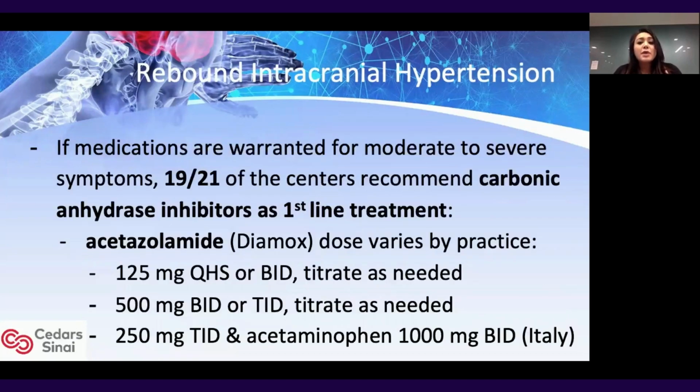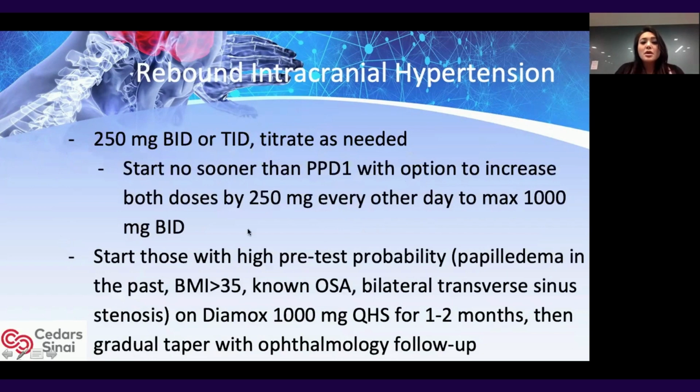So if RIH is moderate or severe, 19 out of the 21 centers recommend carbonic anhydrase inhibitors as first-line treatment. And that's, of course, acetazolamide or Diamox. And the dose varies by practice, as you can see here. Interestingly, one center recommended to avoid starting Diamox sooner than post-procedure day 1, and they increased their dose by 250 milligrams every other day to a max of 1,000 milligrams twice a day. At Cedars, we do a max of 1,000 3 times a day.